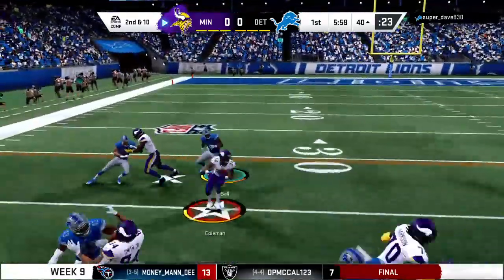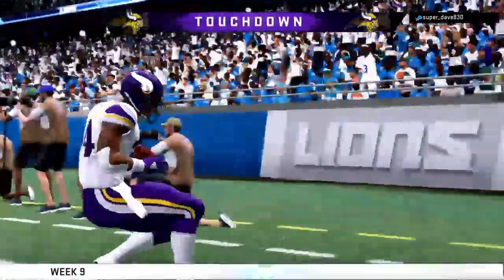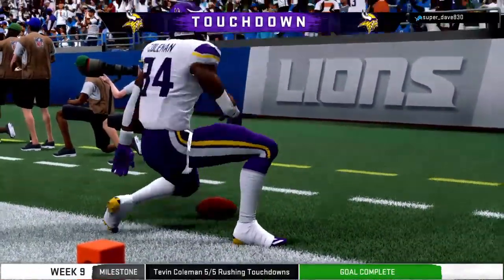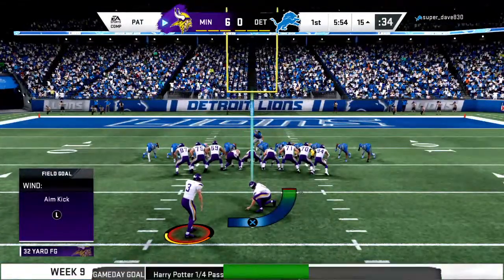They'll run for the first time with Tevin Coleman. Oh, he's got a little daylight. Touchdown, Vikings. Tevin Coleman, his 6th touchdown of the season. And they are able to strike first here on their opening drive.